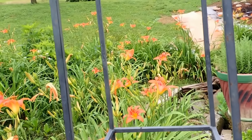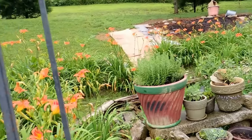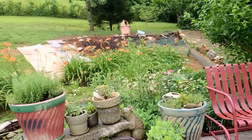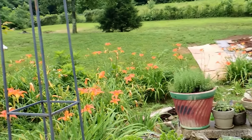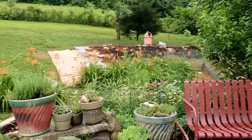The beautiful daylilies, which I used to take for granted, no longer. I don't really like the color orange, but I have to confess that bright splash of orange at this time of year is really dramatic and a nice backdrop for everything else.